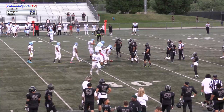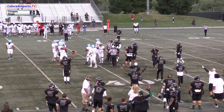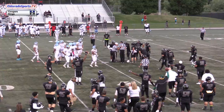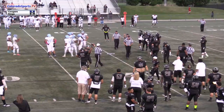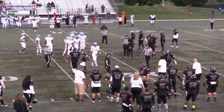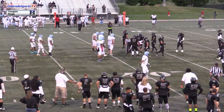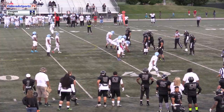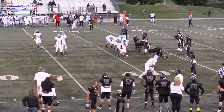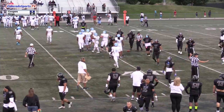They have it. He comes up with it. The Kings huddle with the ball after the play was done. All right, go to a third. We're going to go shotgun, and we're going to stop. After the end of the first, we're looking at Kings versus Cougars.